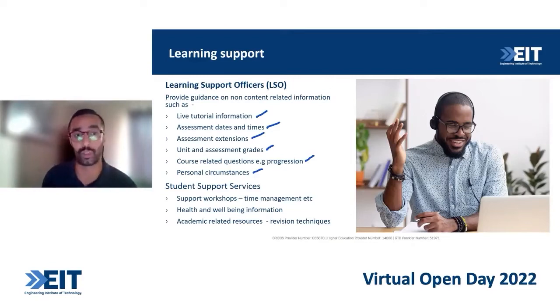The learning support officers are based all around the world. There are four of our learning support officers in our Perth office. We have two in our Melbourne office, two in our South African office, one in our UK office, and we have a couple of administrative assistants who help the learning support officers as well in our Philippines office. So as you can see, we're based all around the world, just like you are.